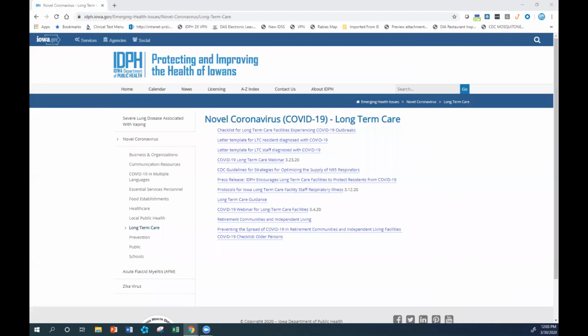Question about our recommendations for N95 respirator use. We do still recommend N95 respirators be used when aerosolizing procedures are occurring. So nebulizer treatments, for example, that is still our recommendation. Some questions about reuse of the N95. We direct you to take a look at that document that we showed earlier in the presentation, and that talks about extended use or reuse.